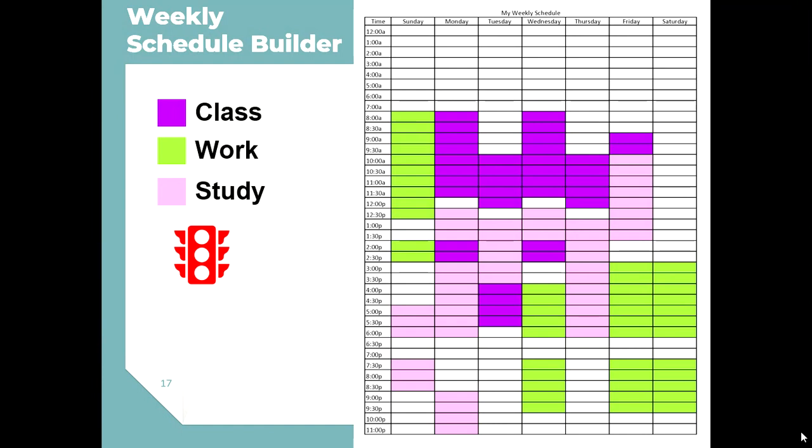After scheduling work, find a third color and fill in study times. The average number of study hours needed is 2 study hours for every 1 credit hour. More time may be recommended by your program. So if you are taking 15 credit hours, that means that you should have 30 study hours scheduled per week.